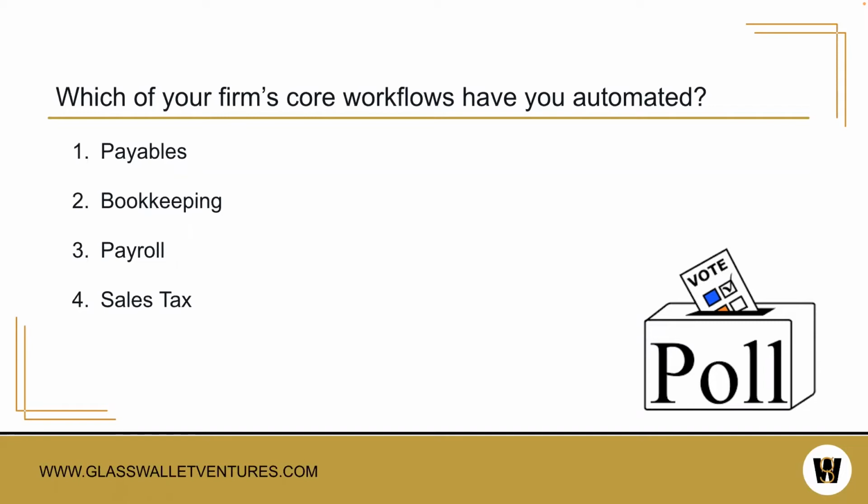So I was just reading last night, trying to get some statistics for you all. And one of the things I read was, will robots take our jobs if accounting is automated?